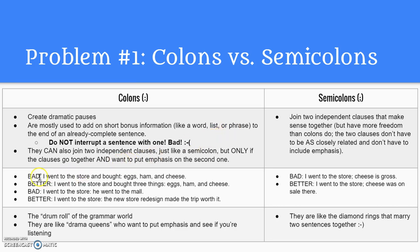For example, I can say, "I went to the store and bought 3 things: eggs, ham, and cheese." This is just fine. I already have a complete sentence, and I've used a colon to just add on 3 bonus listed items to clarify what those 3 things are. I'm not allowed to interrupt a sentence with a colon. That's not cool. So I can't say, "I went to the store and bought: eggs, ham, and cheese," because that's grammatically incorrect.